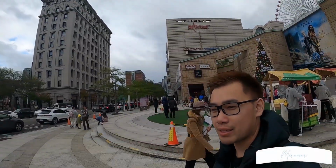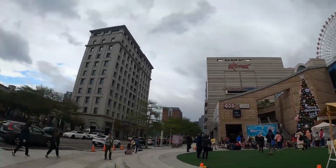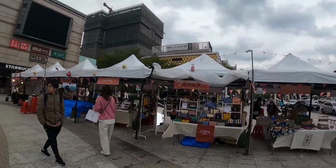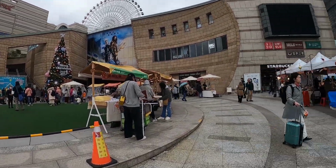We're at the Miramar. Various wares up there. There's a bit of a market going on for Christmas. Miramar. And we're going in to do some shopping. Let's go.